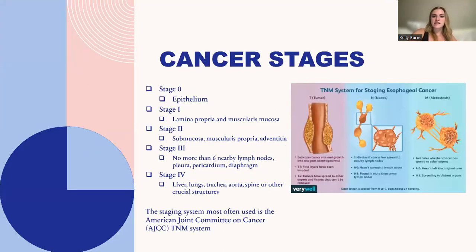The staging system, which is shown in the picture on the right using the TNM system, is based on 3 things. The first is the extent of the tumor, which is how far it has grown into the wall of the esophagus, and whether or not it has reached nearby structures or organs. Then also the spread to nearby lymph nodes, which is the middle column. And third is the spread to distant sites, which is the far right.